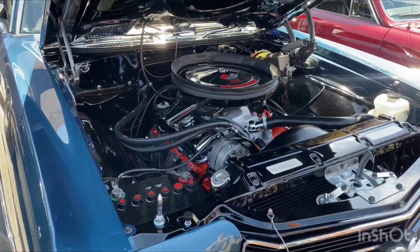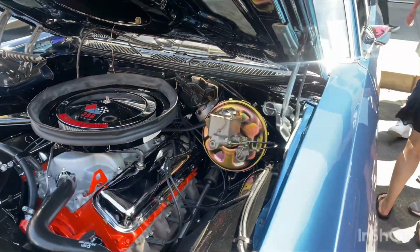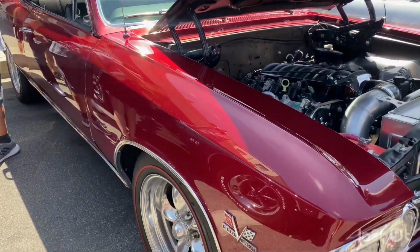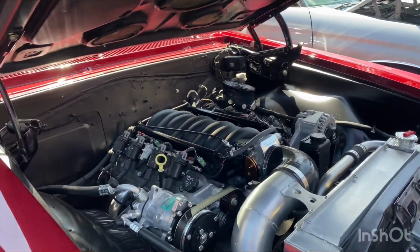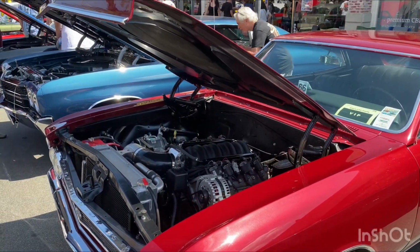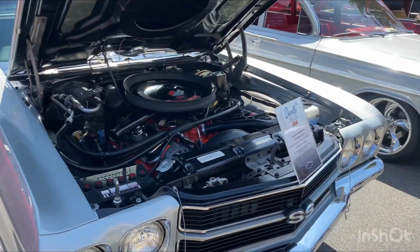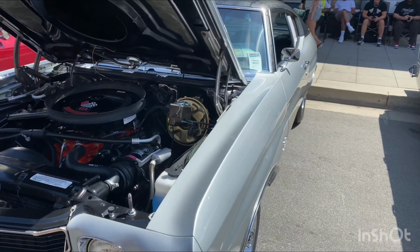Beautiful 70 Chevelle right here. Very cool. Reminds me a lot of Brian's car. Right next to it, we got a 66. You know, I was having a conversation this morning, and I really do like the 66 a lot. 67 is also a great one, too. Yeah, beautiful LS converted. It's like Chevelle Row here. Anyway, got a 66, 70 over here, 71 in the background. Another 70 right here, 454 SS. Again, super, super tight through here, so it's real difficult to maneuver, but doing the best I can.